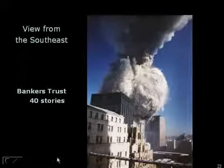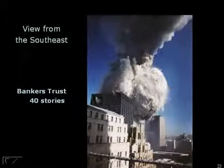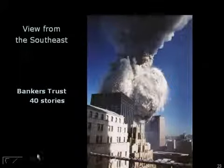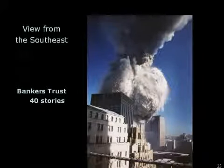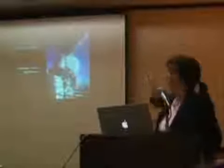Again, looking at Tower 2, the snowball, why isn't there any more debris lower than this? It looks like the demolition wave was ahead of free fall of gravity. This is a 40-story building. This used to be 110. Where did it go?